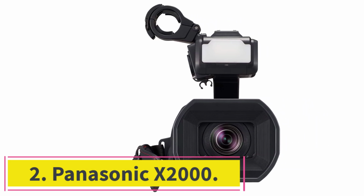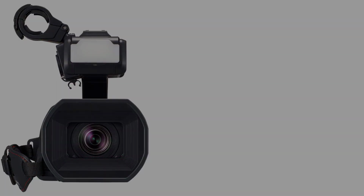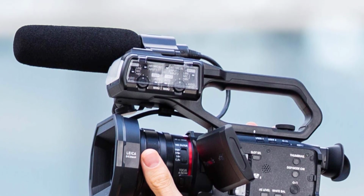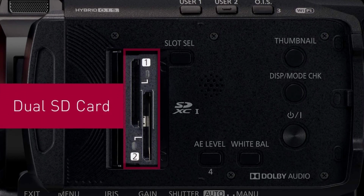Number 2. Panasonic X2000. As said at the beginning, 2 Panasonic camcorders. Here goes the second one, from the same company. This camcorder is a full feature-packed one with amazing things. It also stands on the group with camcorders that are mostly used by professionals.